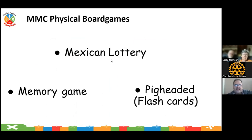And what to do with this collection of MMCs? Board games, of course. The first is a Mexican style bingo with figures. We call it lottery. I know that you call it bingo in the States. You've played it many times. All right, then you know how to play it. Well, the second one is a memory game, and the third one is the one I called pig-headed. In Mexico, we call it cabezón, of course.